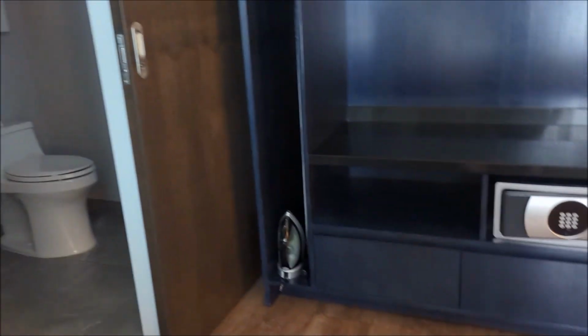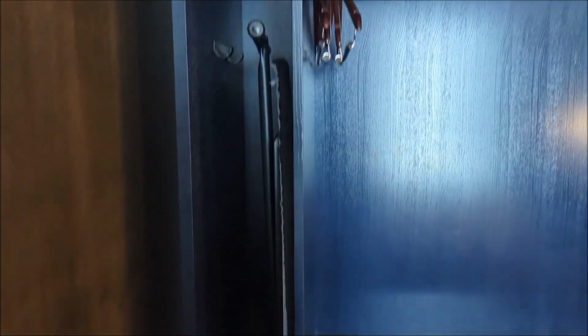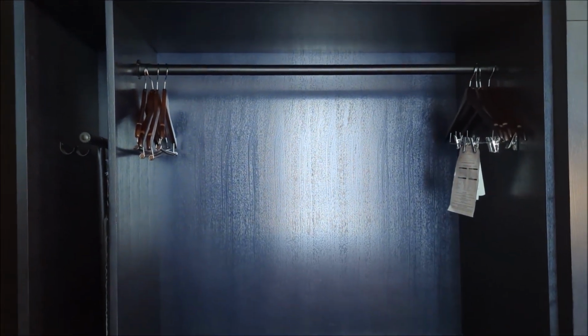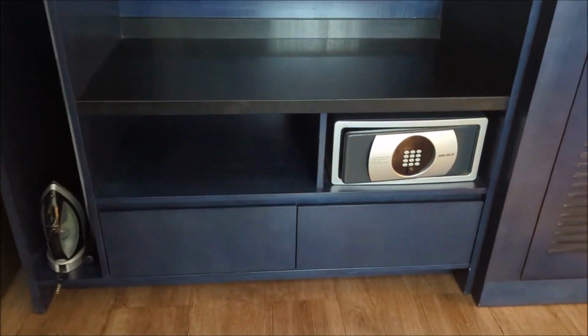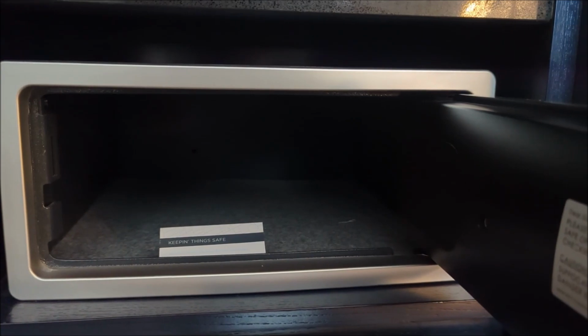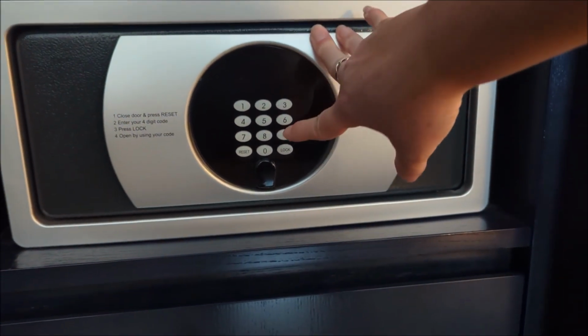You do also have an iron in the room, which I appreciate, as well as the ironing board that is in the side of the closet. There is an open closet that has some hangers for you, as well as extra bedding above that. And then there is plenty of storage down here, as well as your safe that, when I take a look at this, is going to fit my laptop. So many safes do not, so I really appreciate the fact that this is a little bit larger than many of them that are here.